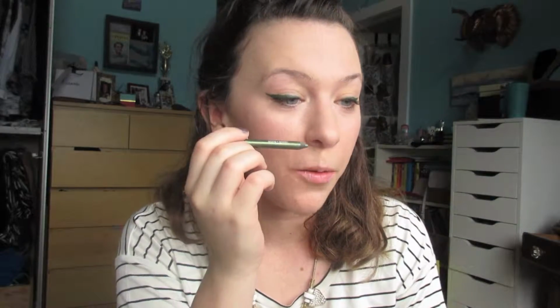So that's that. Okay, next we're just going to do a little bit of smudging of this other green pencil. This is Urban Decay 24/7 Glide On Eye Pencil in Mildew. This is really old, I've had this for several years. I'm just gonna sort of run it along the lower lash line.